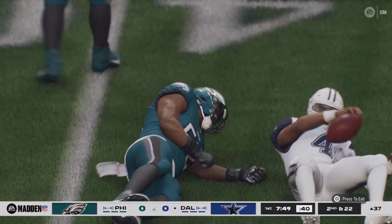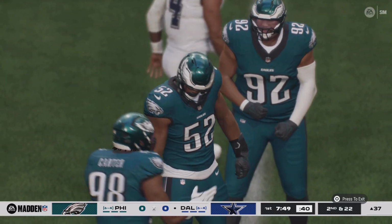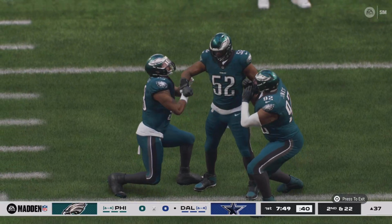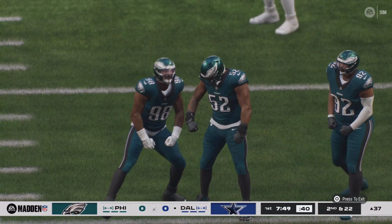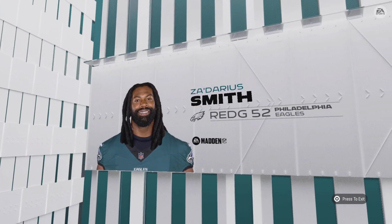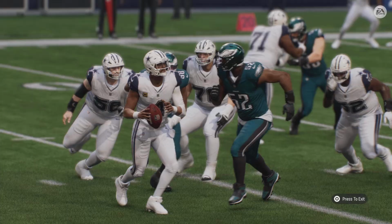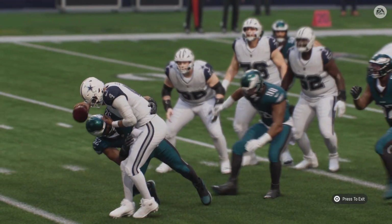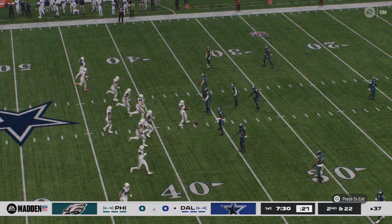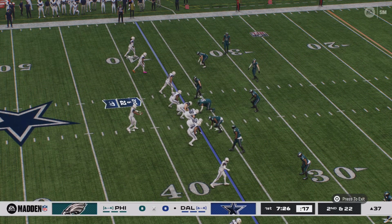He is hit before he can get rid of it, and down he goes. If you're going to take a sack, you just can't add to it by taking such a massive loss on top of it. Understand when the pocket breaks down, move up, cut your losses. Now, not only do you lose that down, but now you face a big uphill battle if you want to extend this drive. Work to do now as they come up on 2nd and long.